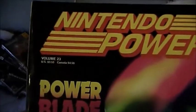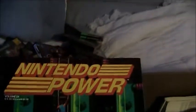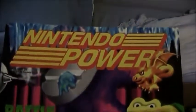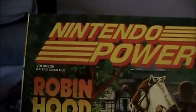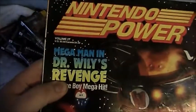Nintendo Power Volume 23, Power Blade. Nintendo Power Volume 24. Nintendo Power Volume 25, Battletoads. Jeez, could I use a strategy guide for Battletoads? And a copy, that'd be awesome. Volume 26, Robin Hood, Prince of Thieves. Volume 27, Mega Man in Dr. Wily's Revenge.